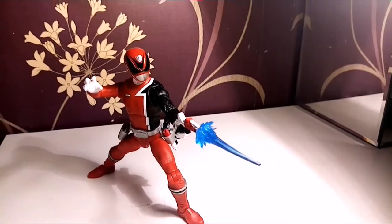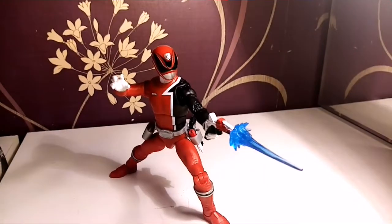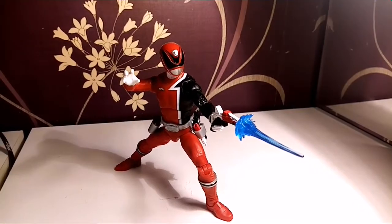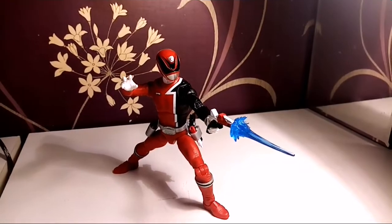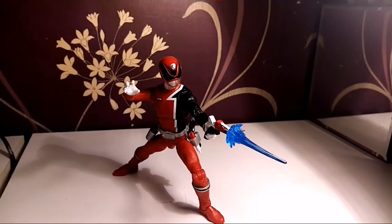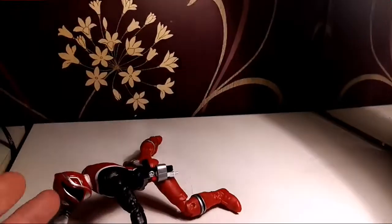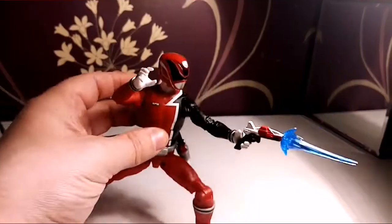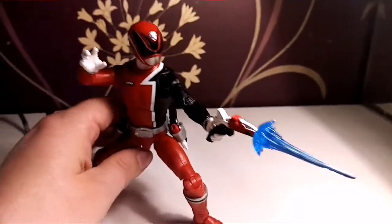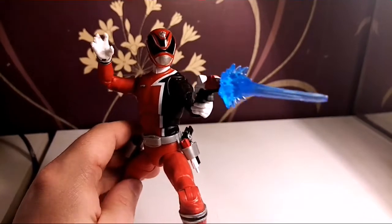So Jack, for me, SPD Red Ranger is an easy win. It's a really nice, simple paint design. He's got a couple of nice weapons, a nice little gimmick. He's got the SPD Morpher. He's got an alternative head, spare hands. He falls over on command. And he's just great. So very, very happy with him. I'm going to hold him because otherwise I'll drop him.